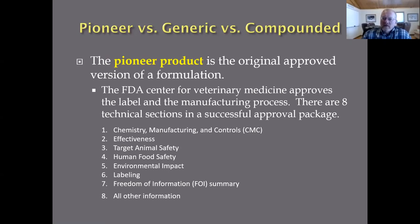And that pioneer product went through all of these eight technical sections. And I just put those in there to impress upon you the extent of effort and review that goes into approving an FDA-approved product. So the CMC there at the top, chemistry, manufacturing, and controls, that's the way they manufacture the product from the original raw compound, how it's manufactured, clear up to that finished formulation you hold in your hand when you draw out a dose or you take a bolus out of the box. That is all approved, and it is highly regulated and monitored.